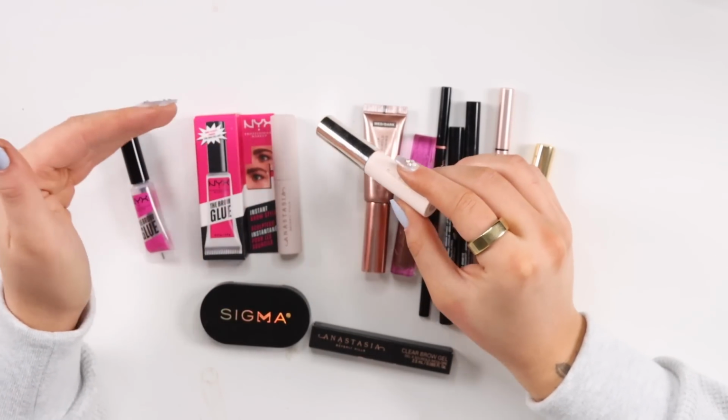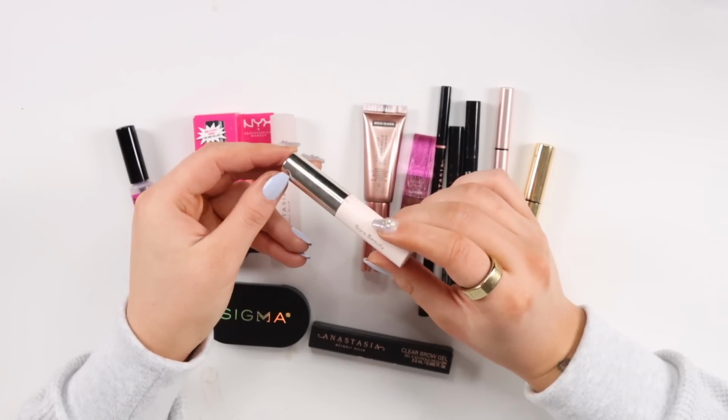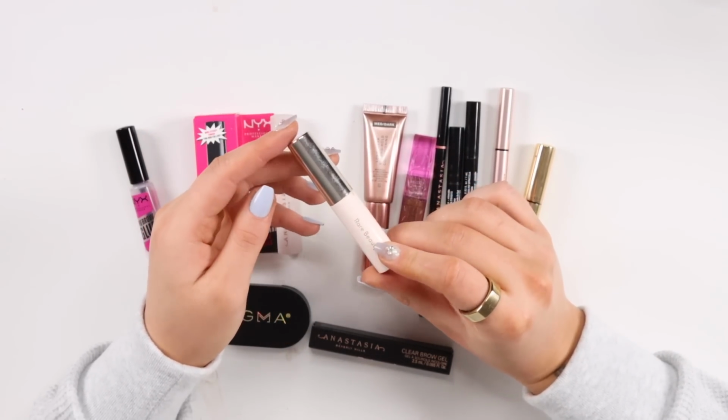Can you tell I just like a clear brow gel? This is just another like solid clear brow gel. Holds my brows up. It doesn't really give me the laminated look, but for just an easy brow day, this is what I'll grab for.